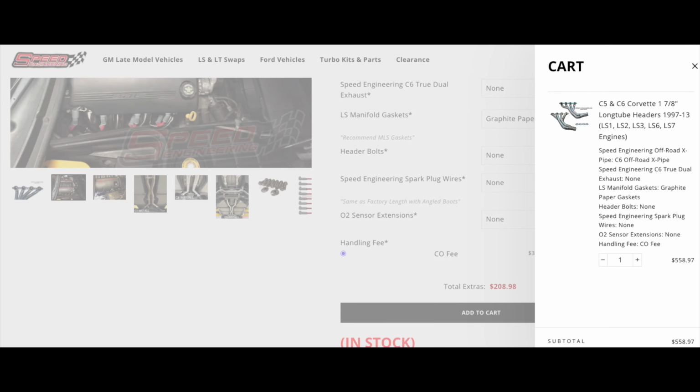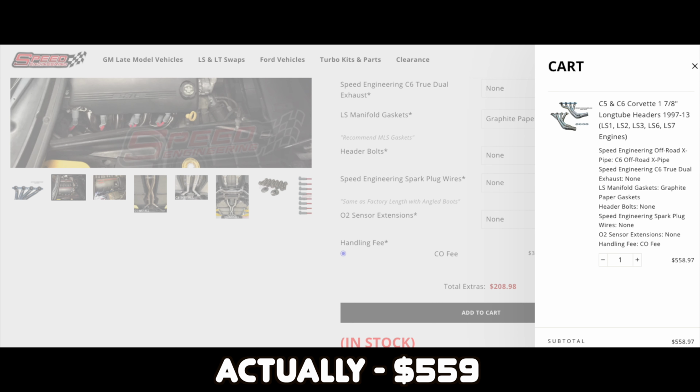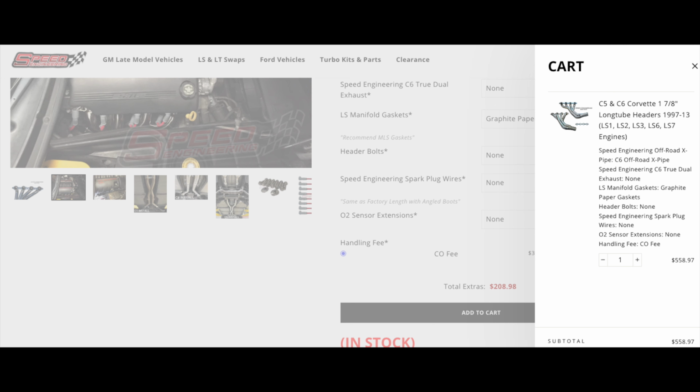And one thing I like about the C6 one, right? It comes with every single pipe. Like if you have a base, Grand Sport or Z06, the package is the same. They send you extra pipes. So it doesn't really matter which Corvette you have, you're gonna get the same package, right? So the Speed Engineer combo Xpipe and headers goes for, believe it or not, $580, and that comes with everything.